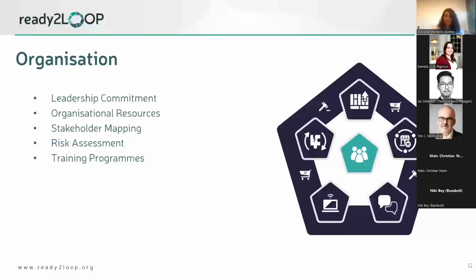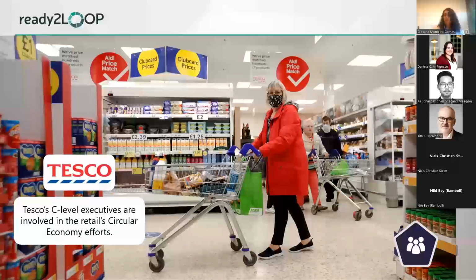And as an example, we have Tesco, which is a British food retail company. And Tesco is employing some circular economy programs, for instance, to reduce the resource consumption in their operations and to reduce the use of single-use packaging. And the difference here is that Tesco's C-level executives are really involved in the circular economy efforts, and this involvement is both internal and external. And this brings an organizational culture around circular economy that's very important internally, but also shows the commitment externally. And then Tesco has more power to influence their value chain partners and collaborators, for instance.